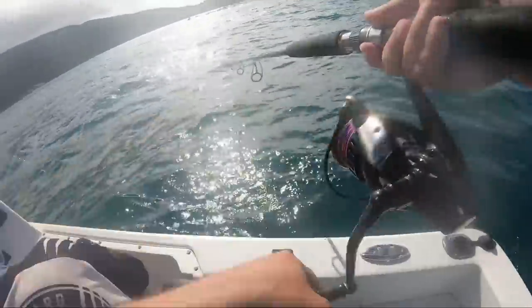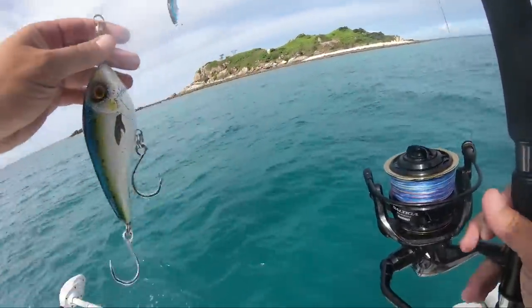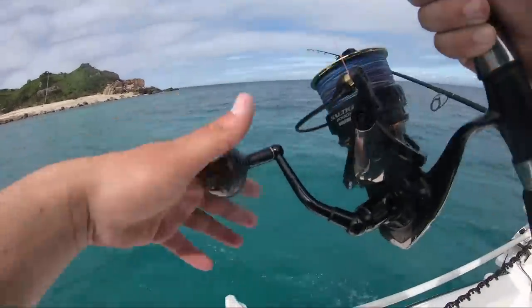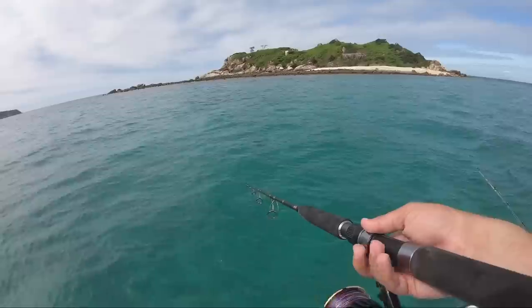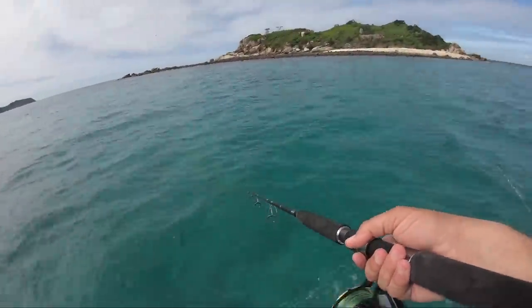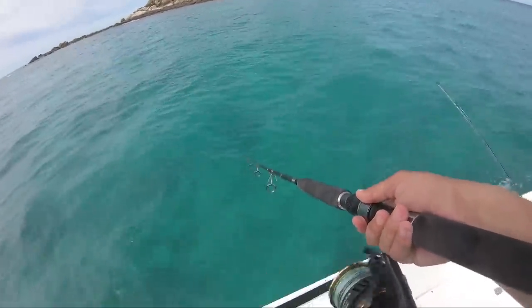Same exact spot. Try something. I'm gonna put the spool tech on and literally just rip it. It's about to go down. Ooh, just got whacked right there. Did you? Yeah. Oh, he's still on it. Was it a ballyhoo? Nah, it was a queenie.